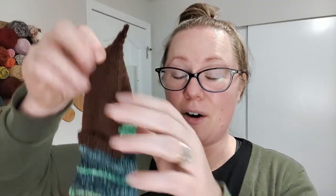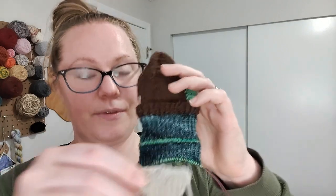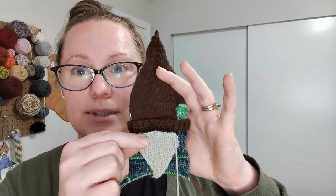But yeah, clues 5, 6, and 7 are here. So I think it's very clear that this is the hat. The hat has a pocket, which is adorable. And then we're knitting down, I guess this is the body. The beard was a previous clue, so just to kind of give it some scale here. Compared to last year's gnome, this seems a lot bigger. But we'll see.